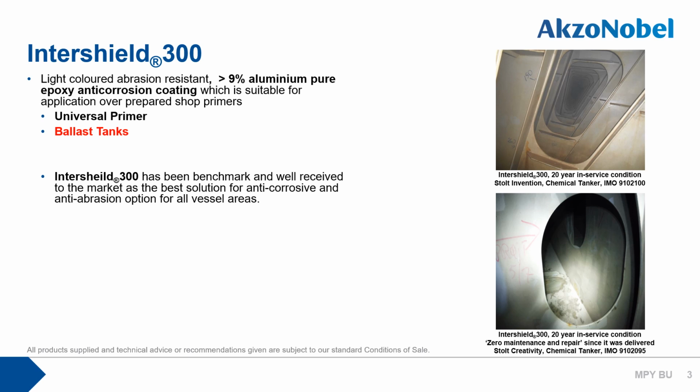The picture on the right-hand side shows in-service performance of Intershield 300 in a ballast area after 20 years. Surprisingly, the owner of this vessel did not carry out any maintenance work, owing to the fact that it has no corrosion and defects.